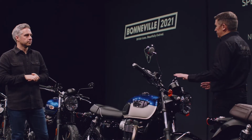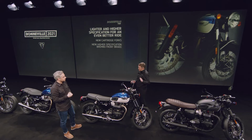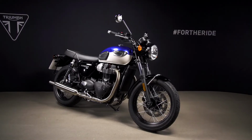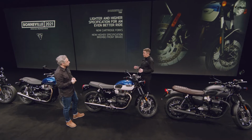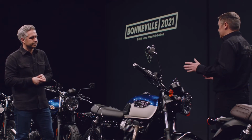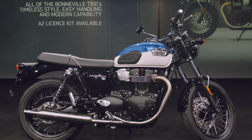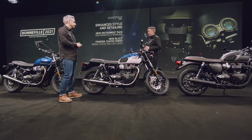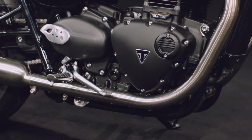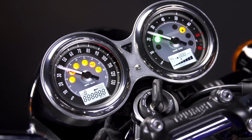We've got a weight saving of 4 kilos overall and a higher level of specification, including a new Brembo front brake caliper and new cartridge forks, all of which makes this an even better first big bike, particularly if you're a new rider. And then finally, we have enhanced the looks. On top of that classic style with all of the hallmarks of the original, you get some lovely new features, including a more sophisticated blacked out finish on the engine and engine covers, and also a new instrument dial face with Bonneville branding. OK, thanks, Steve.